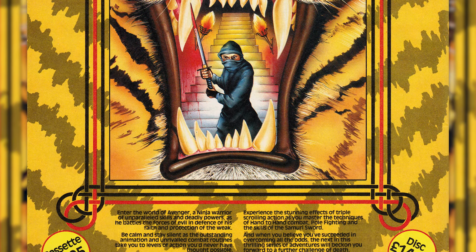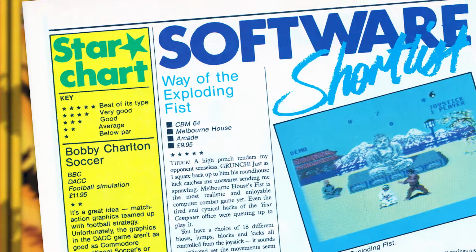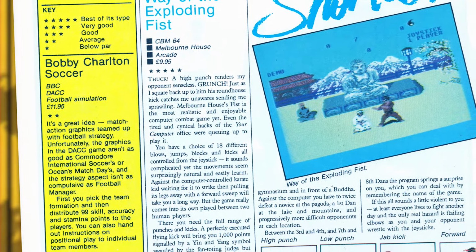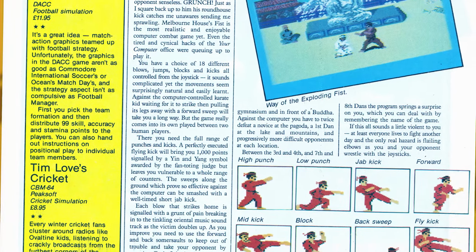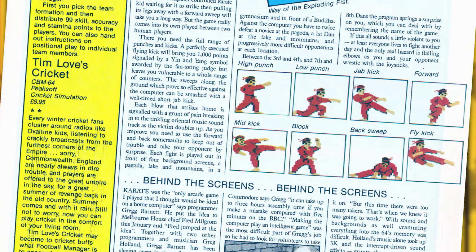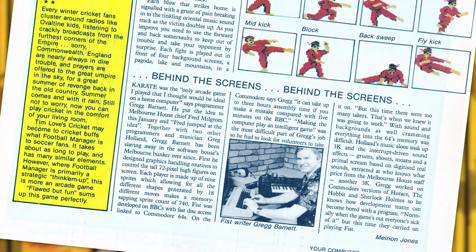And why is that, I hear you ask? Well, let's just look back through the mists of time. Back to 1985, I believe, when I stumbled across a review of the Commodore 64 game Way of the Exploding Fist in a computer magazine, and I was completely blown away by the graphics. It looked amazing, and it also sounded pretty cool. It was a karate fighting game, and I thought, yeah, I gotta have this.